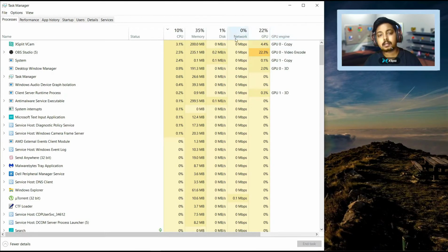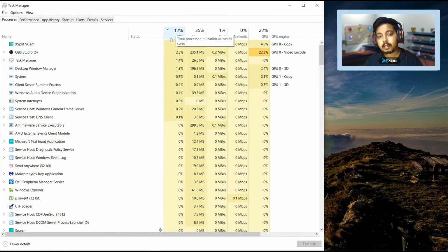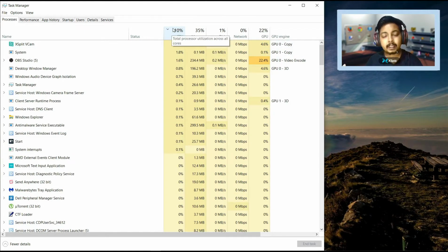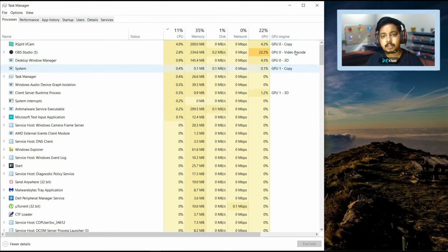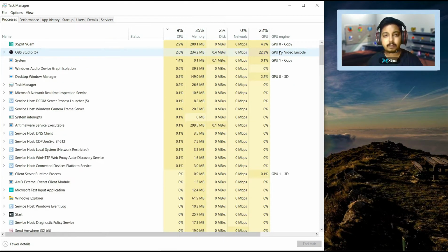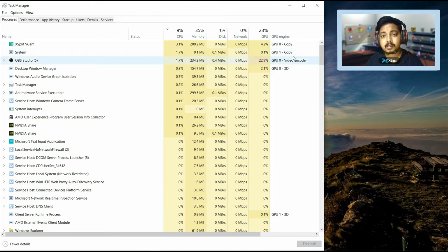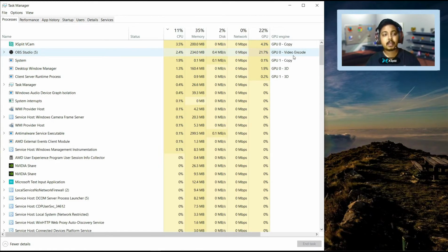So the CPU column over here must show less than 4% or 5% utilization. Ideally it should be around 1 to 3%. And on the GPU side over here, you should not see your dedicated GPU active. You may see flashes of the dedicated GPU coming up, maybe for a second or a split second, that is fine, but there shouldn't be this kind of prolonged usage of your GPU like this. So I hope that's clear now.